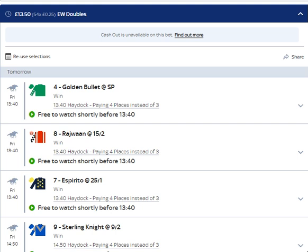The first selection in the first race in the 140 at Haydock, paying 4 places instead of 3, is Golden Bullet. The second selection is Rajwan. And the third selection is Esperito.